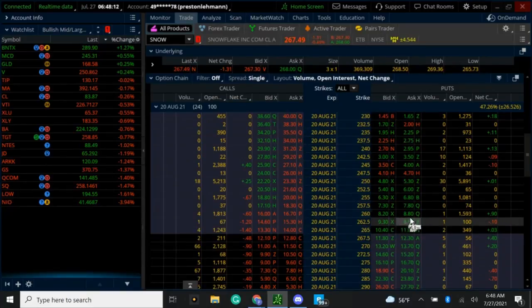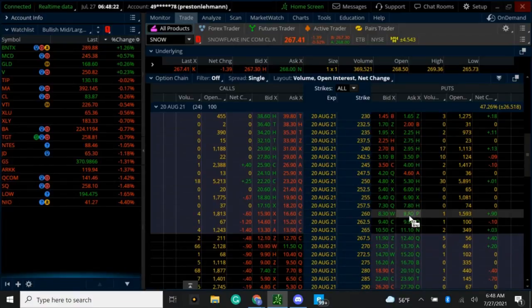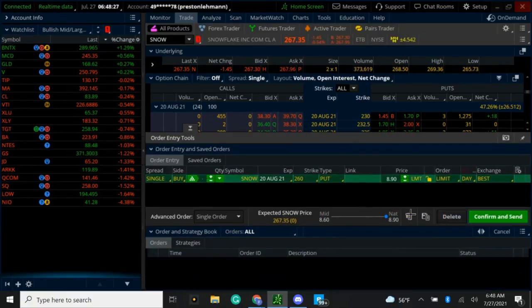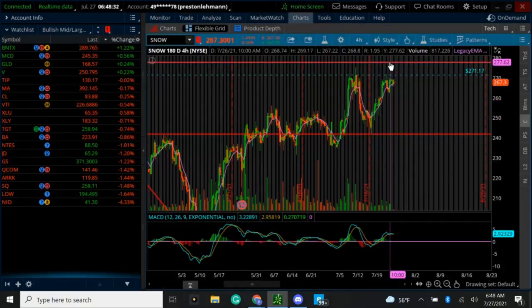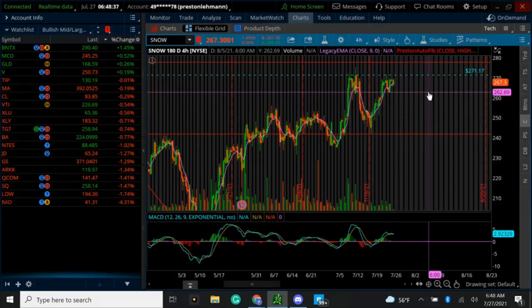Depending on if you're spending the 2000 for the call, I would typically go about half that for the hedge. So you could go around the 260 or 262.5 put, just to hedge in case we were to reject this resistance and go down, like test the support around here. This would be perfect. 262.5, this is right around there. So you would bounce off the support, sell that hedge, and then you'd be golden.